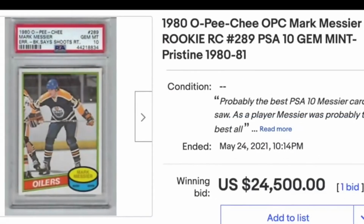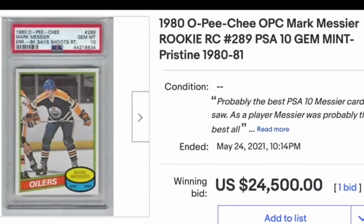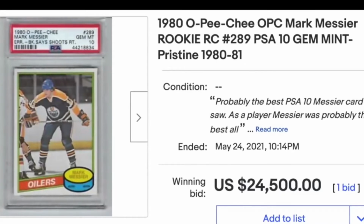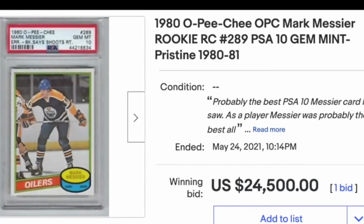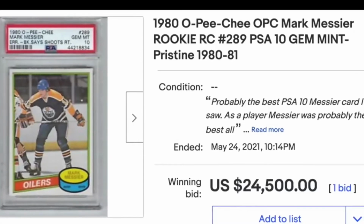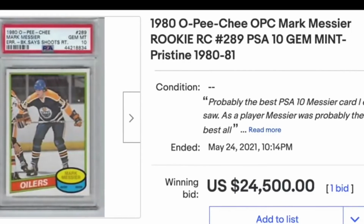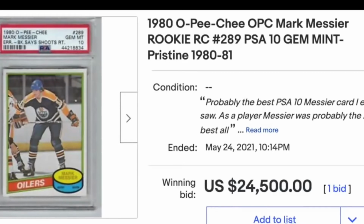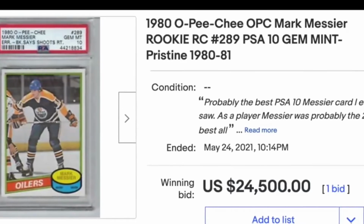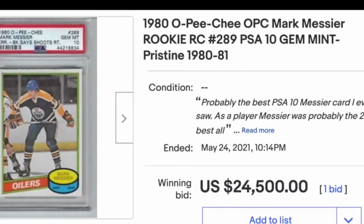Next up is the 1980 O-Pee-Chee Mark Messier PSA 10. The pop count for this card is 40, and it sold for $24,500. That is, I believe, a new record. I remember one of these selling for $5,000 a year or a couple of years ago. This card has dramatically increased in value, with a very low pop count.